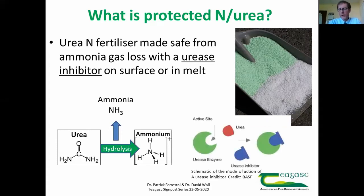So how does a urease inhibitor work? Urease enzyme is produced by soil bacteria. The inhibitor goes in and blocks the active site of the enzyme. This is distinctly different from interfering with the microbe that's actually producing the enzyme. So it's just blocking the enzyme. And in so doing, this process whereby urea changes over to ammonium happens with minimal loss.